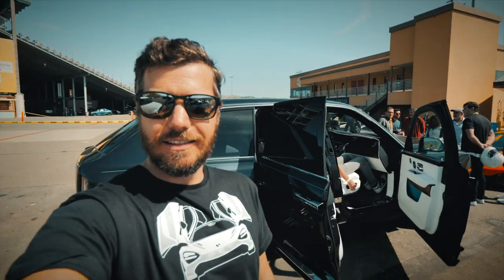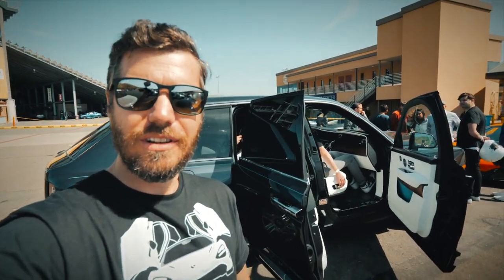So the guys at McLaren, they own other brands like Lamborghini and Aston Martin, and they brought some toys. And among these toys, there is this. It's a Rolls Royce Cullinan.